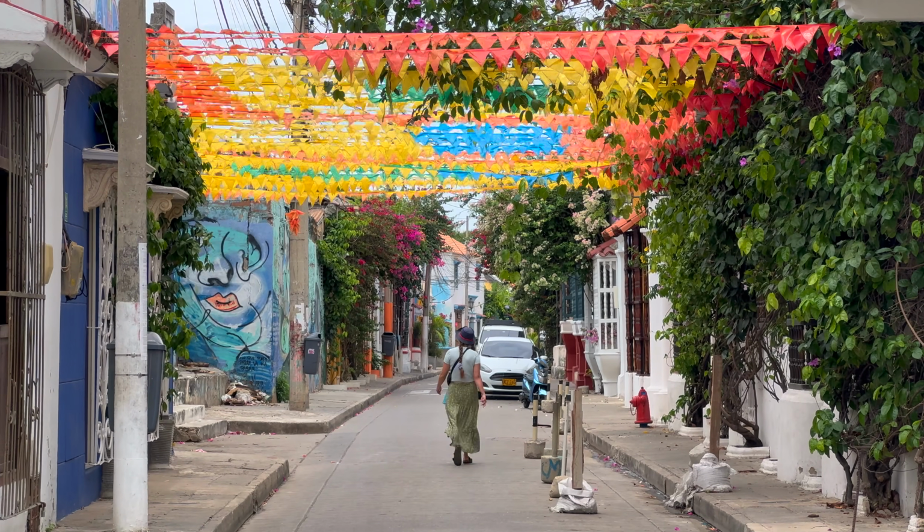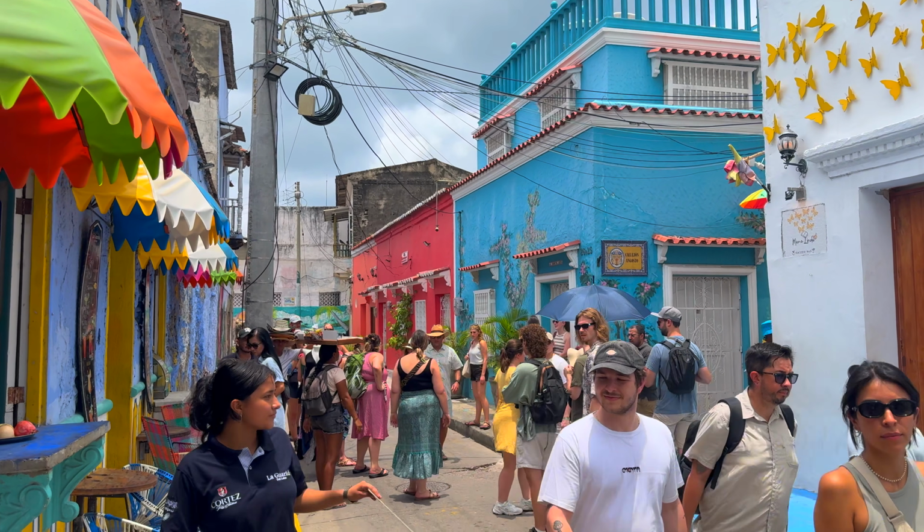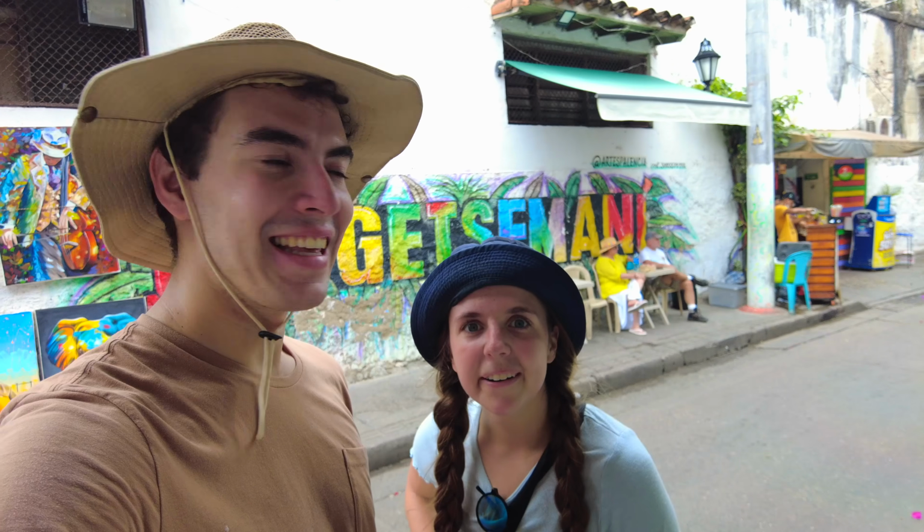Yeah, this is definitely the tourist area of the town. You can get knickknacks, you can go to restaurants, you can take pictures, there's Instagram spots everywhere. It's definitely a place to go. This is the highest concentration of tourists we've seen so far.